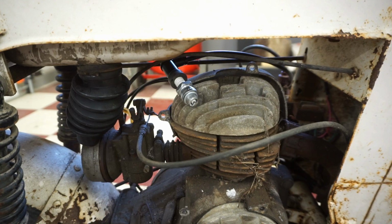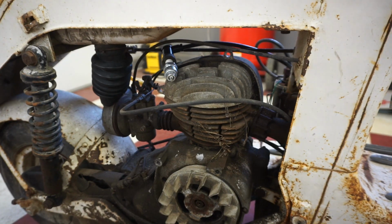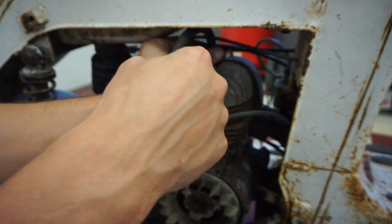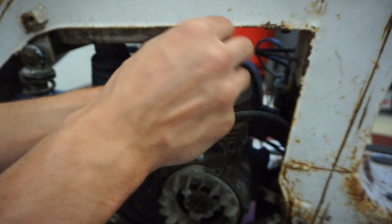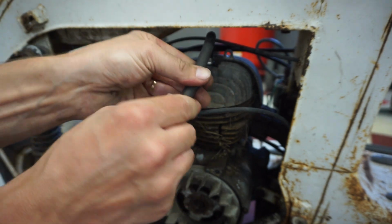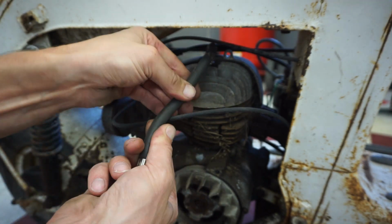Alright, let's put a compression tester in here and just see what we have for compression, see what we're working with. Alright, compression tester going in. I hope it has a little compression here. At least enough to start it. We can possibly free up that ring then.